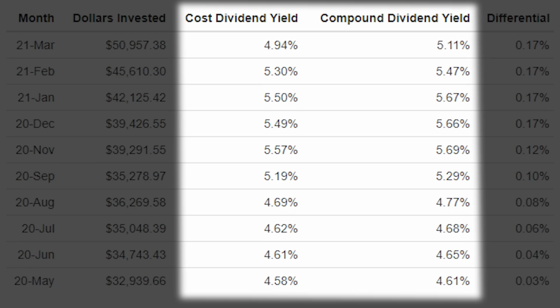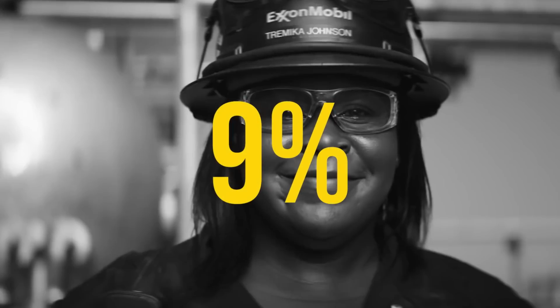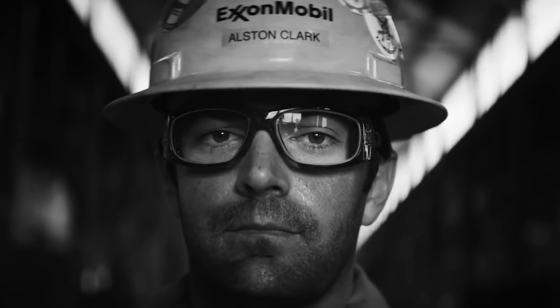reinvested dividends, is 5.11%. My portfolio yield peaked in November because I loaded up on high-yield energy stocks such as ExxonMobil at a great value. This has already proved to be a great investment, and my only regret is not going even heavier. I locked in a 9% starting yield and saw significant capital gains. That investment is only just beginning to pay off.